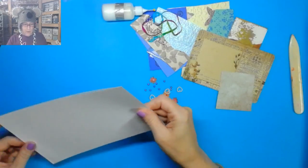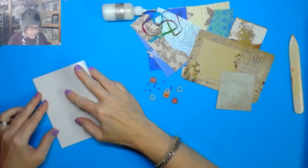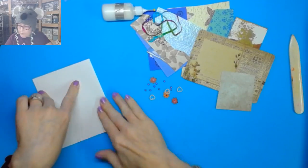I do believe we can get away with a white cardstock base. So let's go ahead and fold that up.